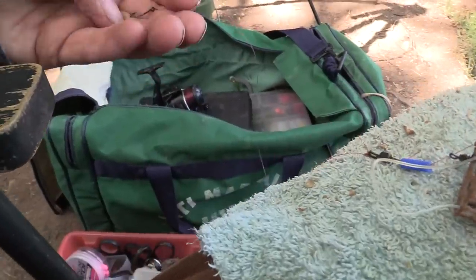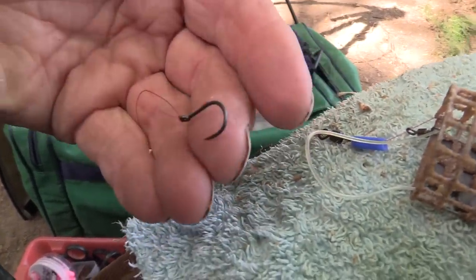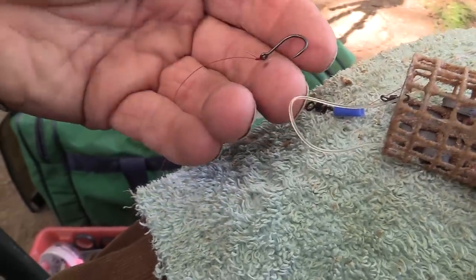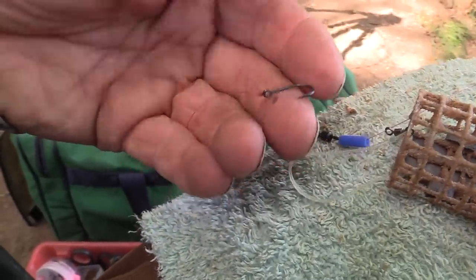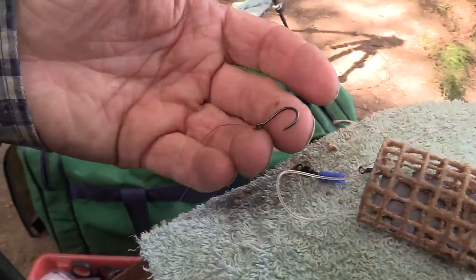This is my 6 pound Maxima straight through. I've got one of those grip hooks there for people who are all into tackle. Because I'm using worms and maggots, live bait, possibly cornerstake, they'll stay on a barbless hook, but I put a little rubber stop over the top. You've probably seen it before when I've done it.